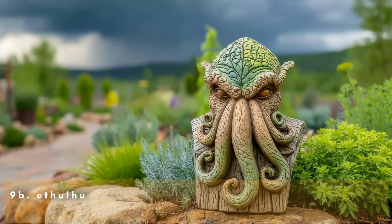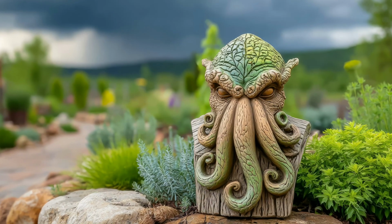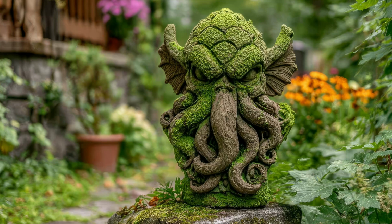Cthulhu. For a touch of cosmic, mind-bending horror, let's summon Cthulhu. We'll build a massive bust of the Ancient One, focusing on that iconic head with its writhing octopus tentacles.